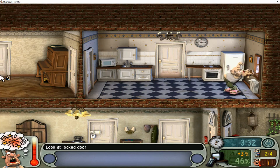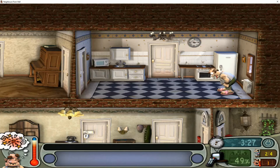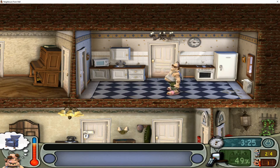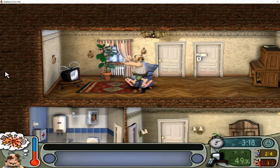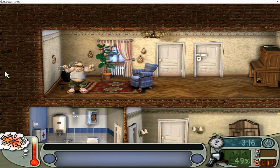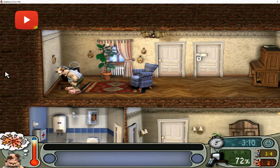The more you string these traps together, the higher percentage score you get, the more laughs you get, the more infuriated the neighbour gets, the more points you get. This being a long playthrough of the first season of Neighbours from Hell, different aspects and rooms and items become available as you play through it.